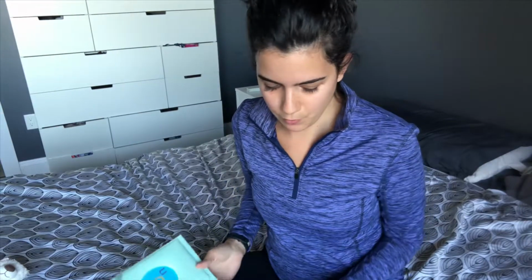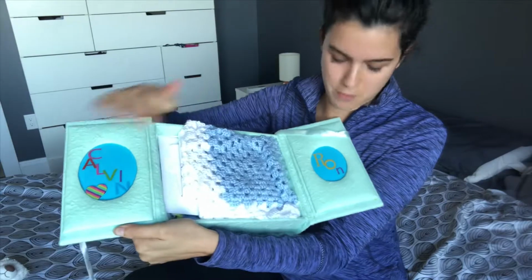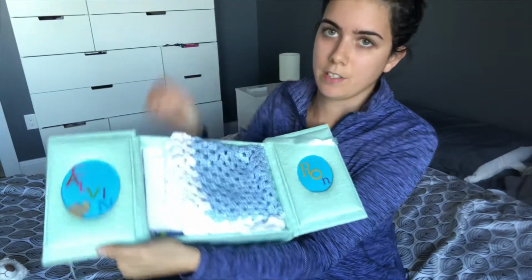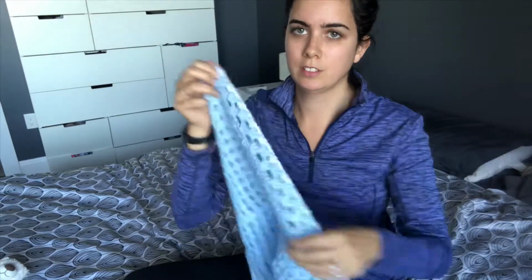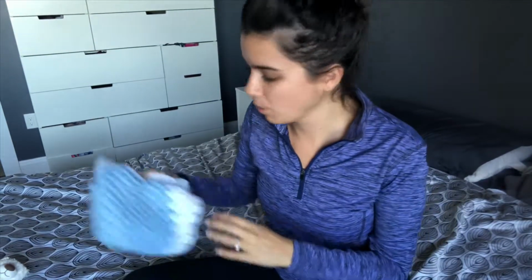If you open that up, they kind of decorate it for you. So it says Kelvin Ron, and then there's some stuff in here. The first thing is just a little crocheted blanket that they would have wrapped him in when they brought him to me.